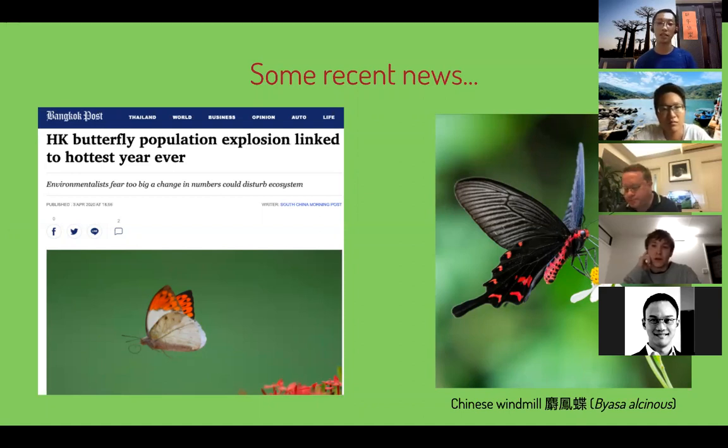So yes, hot temperatures may increase the butterfly numbers and may upset the ecological balance, but it does bring back some species from the dead. So if you're interested to go out to the country parks, butterflies are definitely something to look out for.